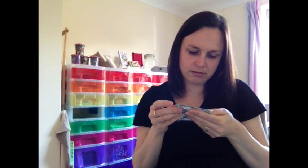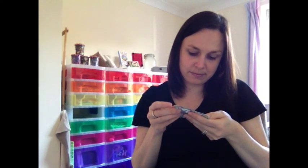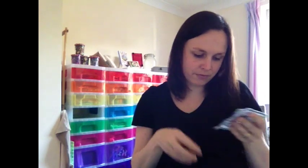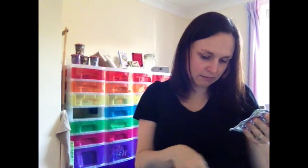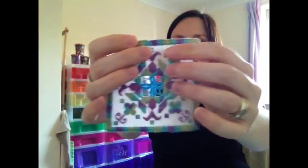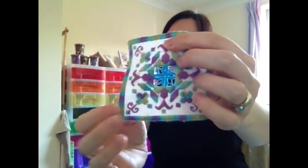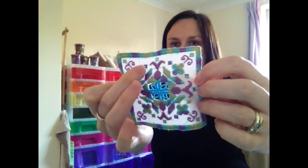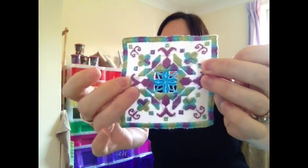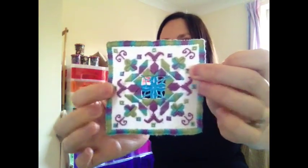So I used a number 8 pearl. No, did I use number 5 pearl for the buttonhole stitch? I can't remember. Might just be the number 5 pearl I used, actually, I think. Yeah, just the number 5 pearl I used and peacock feathers for this one. So the buttonhole stitch around the edge and the satin stitches in peacock feathers. And there's also a solid purple I used and a number 8 pearl for the filling stitch in the middle.